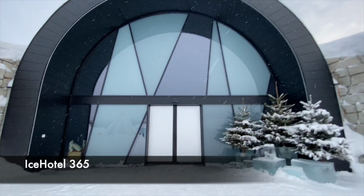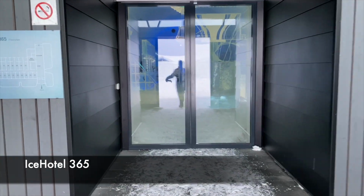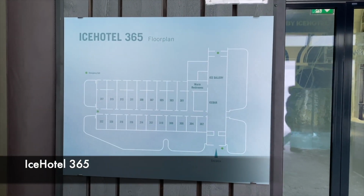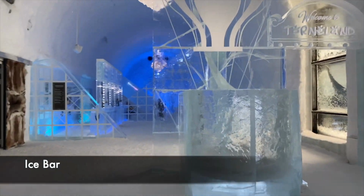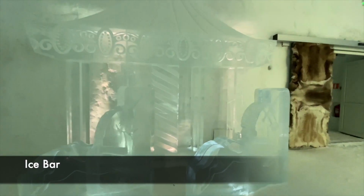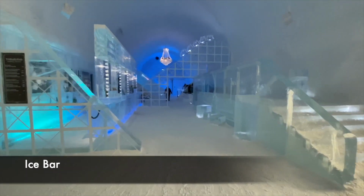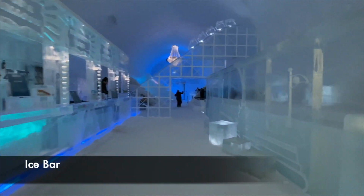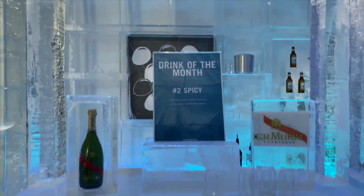So we're back at IceHotel, and this is the entrance of IceHotel 365. So this is where you can stay all year round or get a room even during summer. But as we're entering, this is the ice bar. Of course, everything is made out of ice here. So is the bar also. And as we're walking through, we're getting to the bar where the bartender is. All the glasses were made out of ice. So even when we had our drinks in our glass, they were ice.